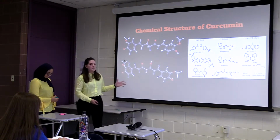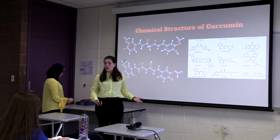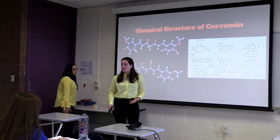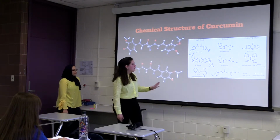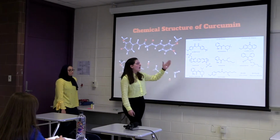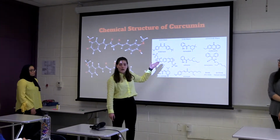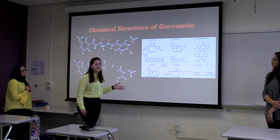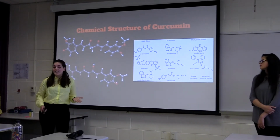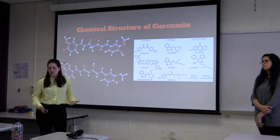So the structure of curcumin contributes to its medical properties and its color. What you see here are a number of chemicals that are in sunscreens. They're called chemical blockers. If you'll notice, their structures are quite similar to curcumin, but not exactly the same. I want to point out avobenzone because that's a very common blocker. It's in most sunscreens, but it's a carcinogen. Now, curcumin is similar, but it's also anti-cancer, antibacterial, antifungal.